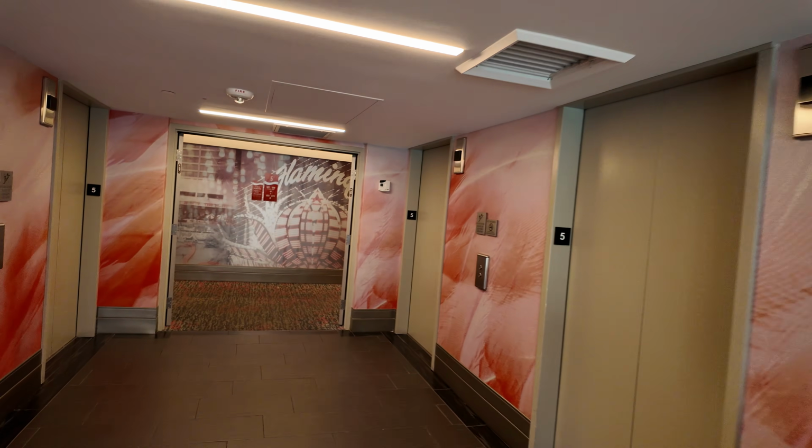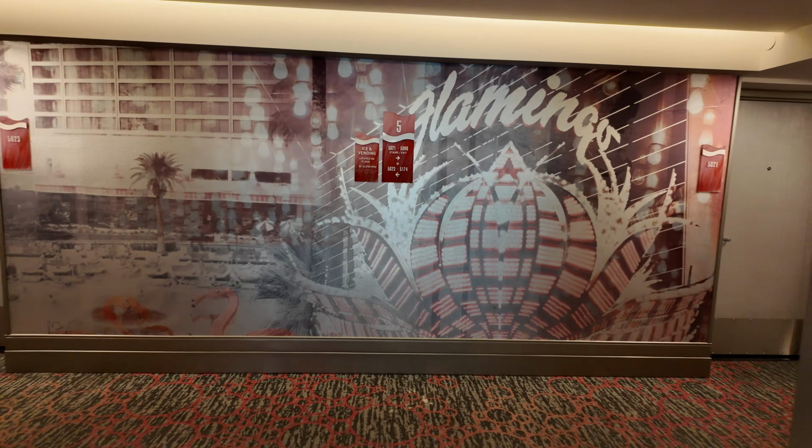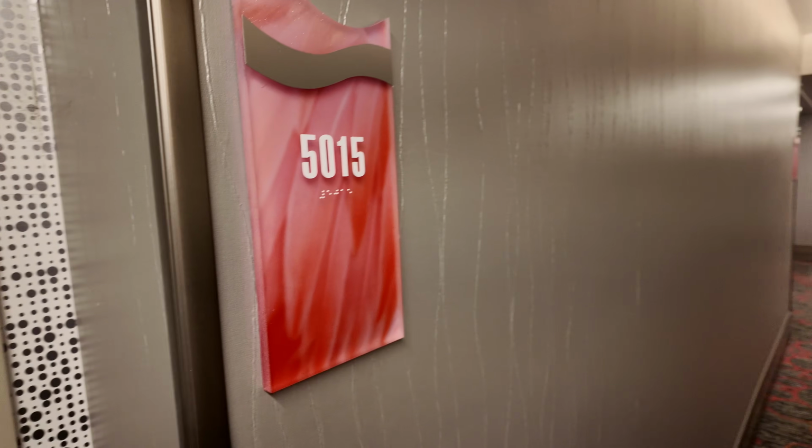So the room for the evening is going to be room 5015, and that's over here off to the right. Walking up the hallway, our room is 5015. Says right here.